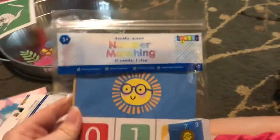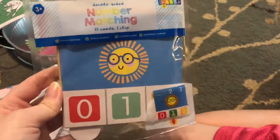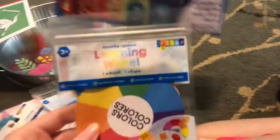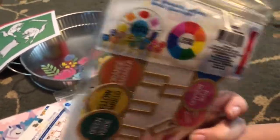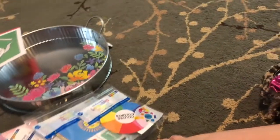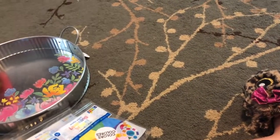And then these. Number matching, this was $1. And then colors, the color learning wheel. It is in English and Spanish. Oh, and it has shapes too. So that was $1.